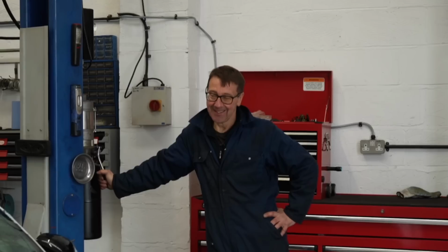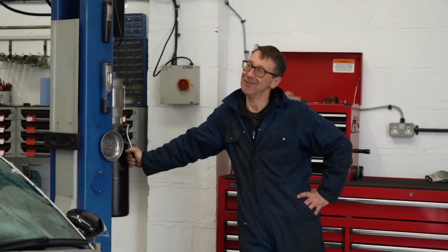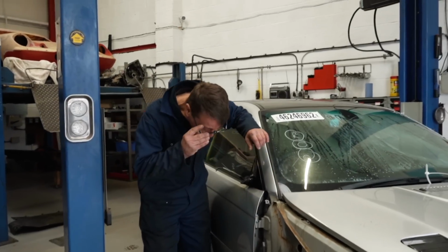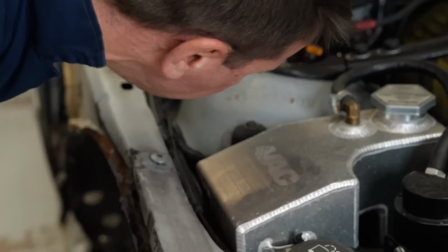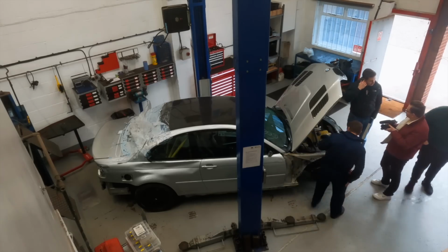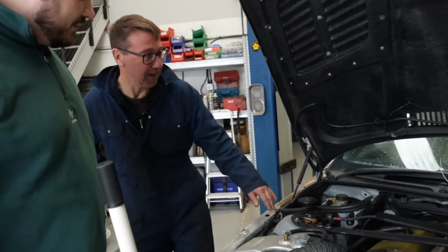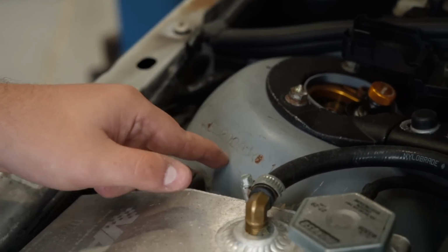What do you think? I don't think that's the first inner wing that's been on the car. Oh. This is not factory welding here. That's been welded around there. Oh, God, it's been in a shunt before. That's a different colour to that. Look at this, Jackson. So that is an original colour, and how it should look. Now look at that. It's also where the VIN is. It's round the VIN. Yeah. It's not his first trip to the shadow realm.